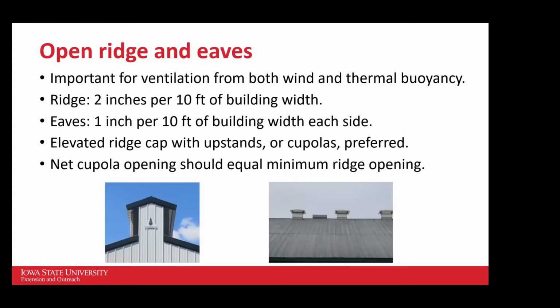So I mentioned the ridge, just a standard recommendation across the dairy industry is 2 inches of ridge opening per 10 foot of building width. And then on the eaves, an inch on either side per 10 foot of building width. If you're worried about snow or rain getting into the building, you can cap those. You can use cupolas. There are different designs and ways to keep rain and snow out of the barn. If you do that, you just want to make sure your cupola opening is equal to whatever the ridge opening recommendation would be in the alternative.